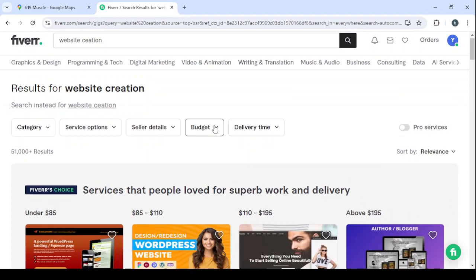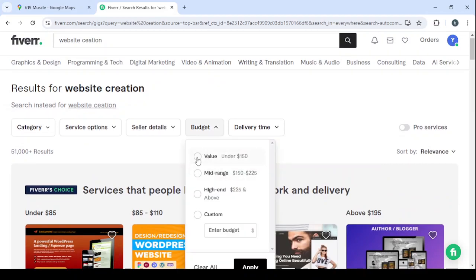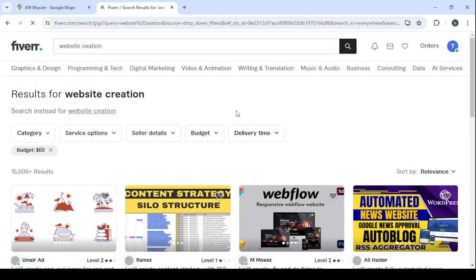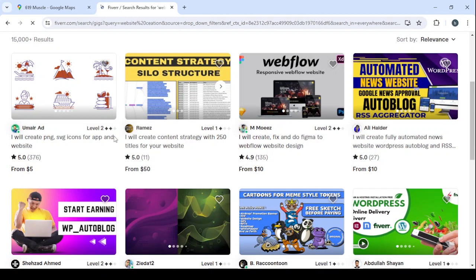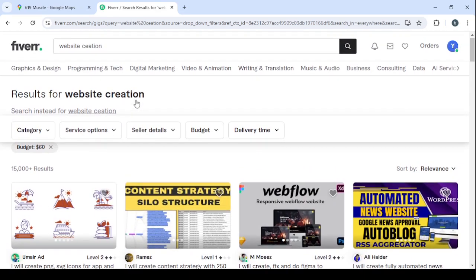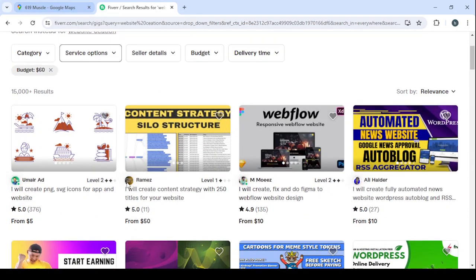So here let's go for budget, and here let's go for under $150, or you can just enter the budget. Let's remove this and go with custom, enter budget, and let's go with $60 max, then apply. Then we will be able to see all of the freelancers that will do the gig for less than $50. All of these people are going to make a website for your business for less than $50.